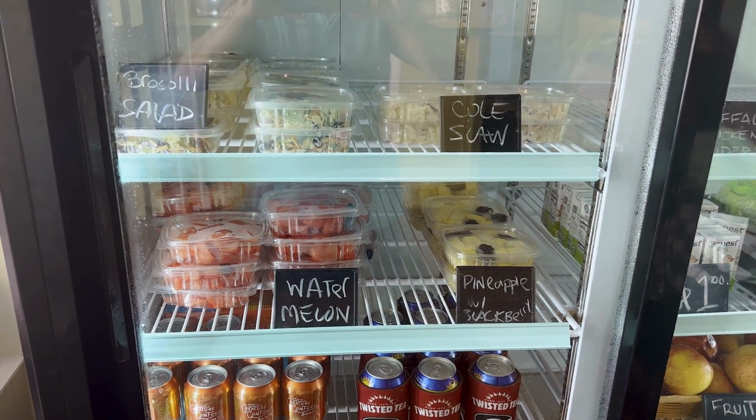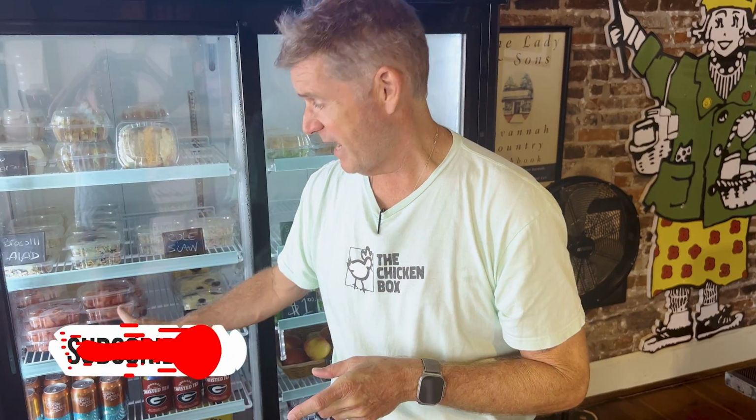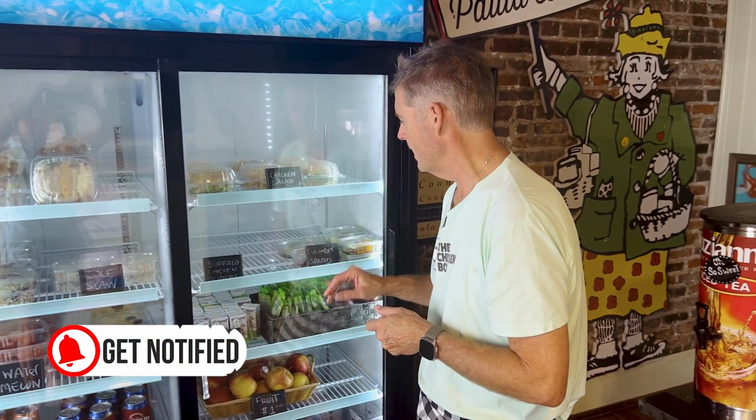Y'all won't believe, I have hunted watermelons all summer, and the best watermelon I found of the year was this week in October. That is a sweet, delicious watermelon. I was so excited to find it. Pineapples with blackberries, beautiful cucumber salads. If y'all tuned in before, you saw we made that on an episode.